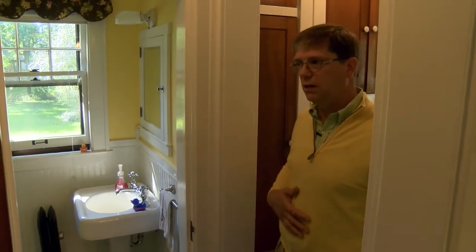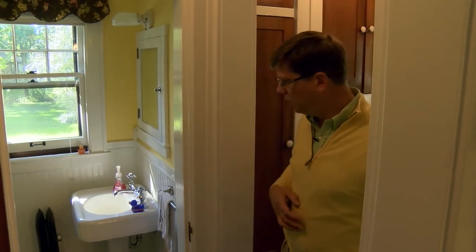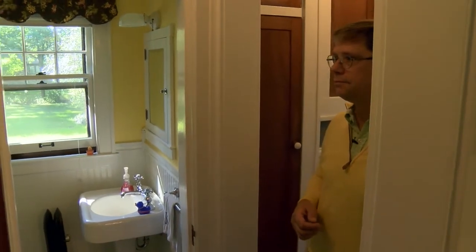Again, there's no bathtub in here. There's simply a toilet and a sink. Good.